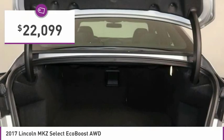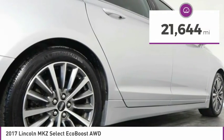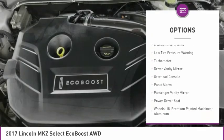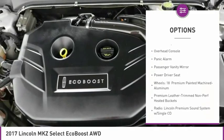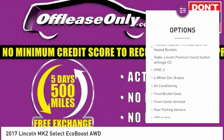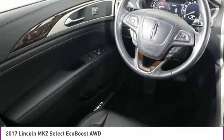priced below $25,000. This vehicle has less than 25,000 miles. Here are some of this vehicle's great options: electronic stability control, brake assist, four-wheel disc brakes, low tire pressure warning, tachometer, driver vanity mirror, overhead console, panic alarm, passenger vanity mirror, power driver seat.